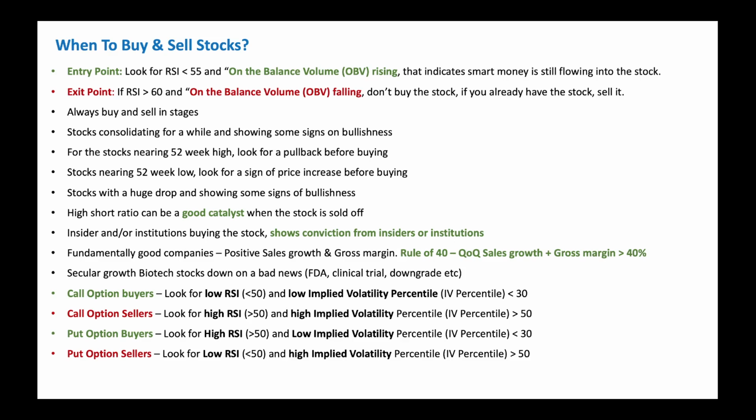So when an insider buys their own stock, it tells you they got a lot of conviction. And when an institution puts a lot of money into the stock, that also tells you they got a lot of conviction. We should look at those institution and insider buying. And when the stock has got a high short ratio, that can be a catalyst for stock to create a short squeeze.